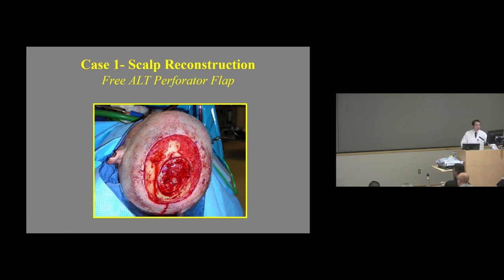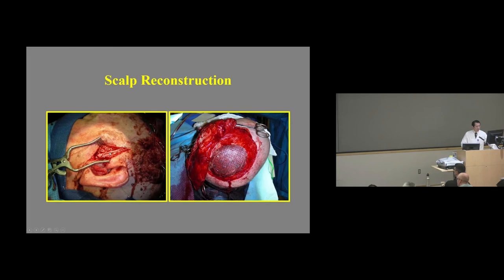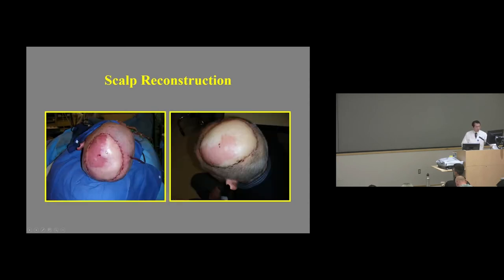So for this case, a large ALT flap, 20 by 10 centimeters, a nice dissection of the ALT flap, and anastomosis to the superficial temporal artery and vein right here. It's relatively straightforward if you have a good vessel here. And this is a cranioplasty, using a titanium mesh to reconstruct the skull, and then the flap on top. You can see here the result on the table, and this is about 5-6 weeks later. So this is such a nice reconstruction for the scalp.